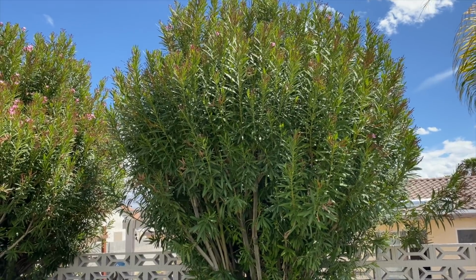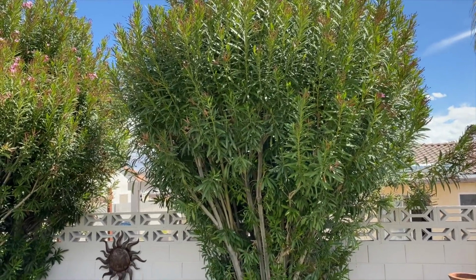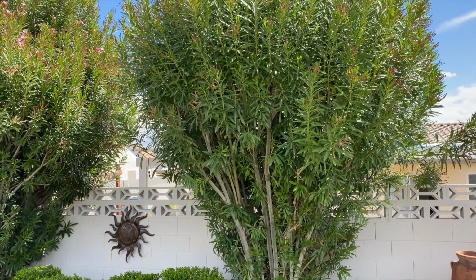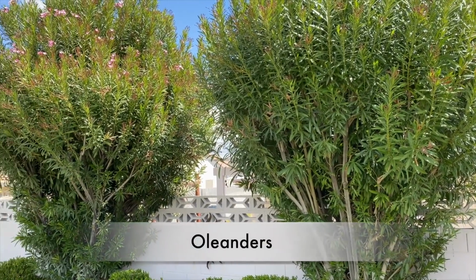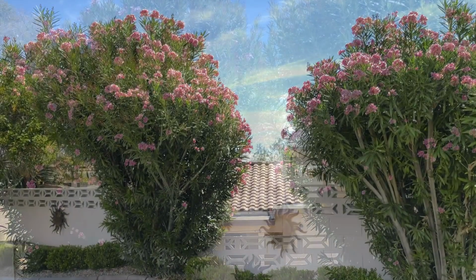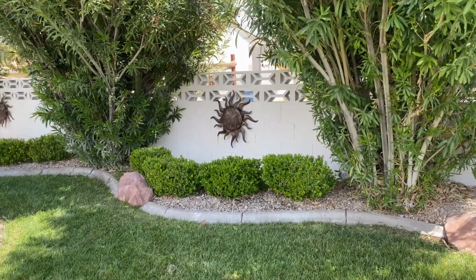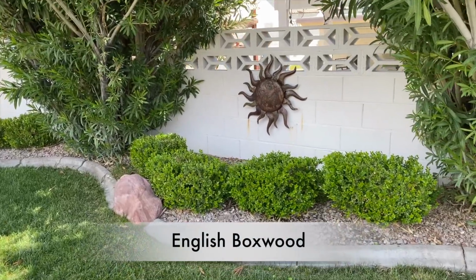All right, across the back of our property here in Las Vegas, you don't get a lot of land, so you have to make good use of what you have, and you have to put privacy screening up. And boy, that's what these beautiful oleanders do for us. They completely shield us from the neighbors behind us, and they have brilliant pink, fragrant flowers throughout the summer and fall. They're just starting to bud out now.